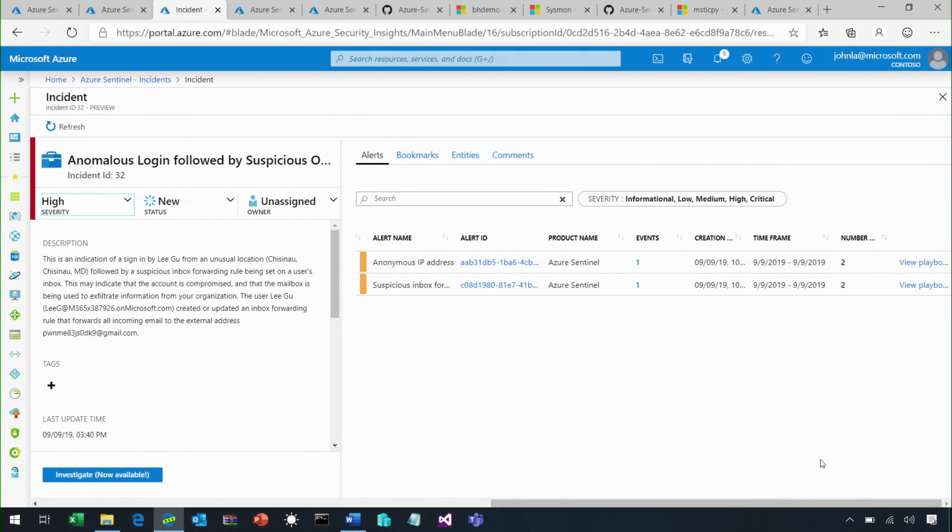The second was a forwarding rule that was added to the account's mailbox to forward email on. Fusion linked these two alerts together and identified an attacker progressing forward in the kill chain to steal data. A SOC analyst is going to want to validate this alert. We watched how SOC analysts triage alerts and build these steps into Azure Sentinel.